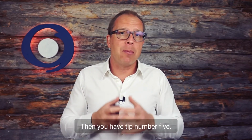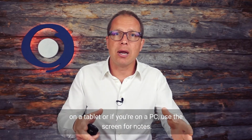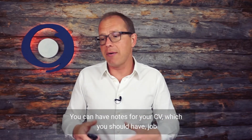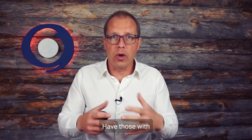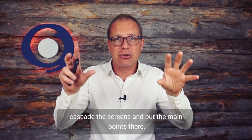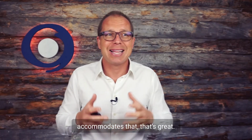Then you have tip number 5. Use the screen. If you're on a tablet or if you're on a PC, use the screen for notes. You can have notes for your CV, which you should have, job description, points that you want to convey. Just like we mentioned on the phone interview as well, have those with you. And if you can fit them on your screen, you can kind of cascade the screens and put the main points there, put the job description there on the side, and then the video in the middle. If you have a screen that accommodates that, that's great.